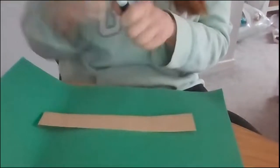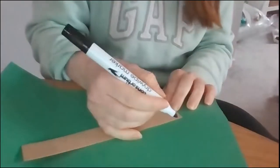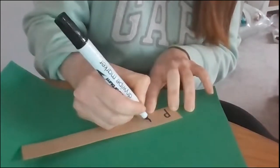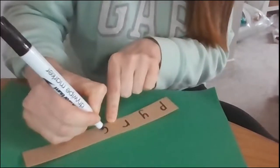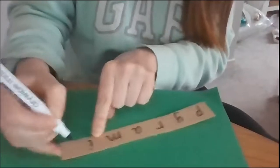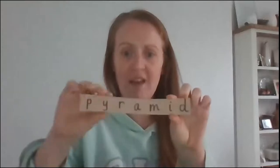So what you're going to do is write down your spellings, leaving a gap in between each one. I'm going to start with the word pyramid. So I've got P, Y, R, A, M, I, D, pyramid. I've written it on there. I'm hoping that's not back to front when you read it. Pyramid. So you can see I've left a little gap in between each letter, only a slight gap, but it's very clear. There's my word.